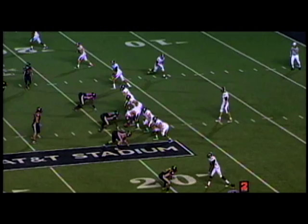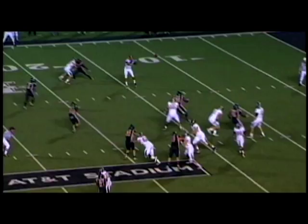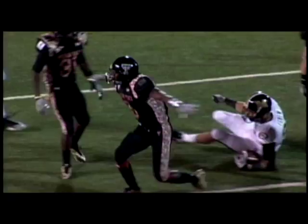Missouri with a 2nd-and-10 from the 19. The screen pass is complete, but Trey Porter sniffs out the play for a loss of 1. The Tigers were held to just 95 yards passing in the game.